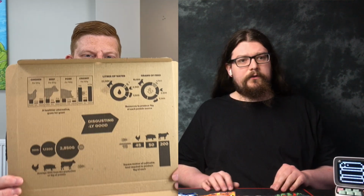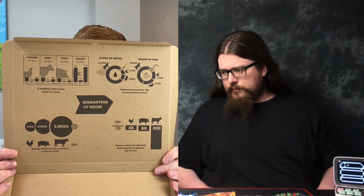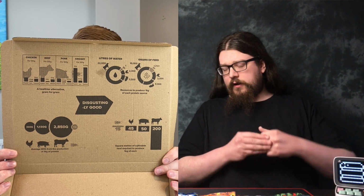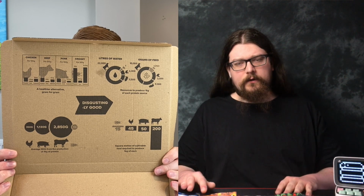It's a lot less impactful on the environment. I was going to refer to the infographic on the website. It's something like 1 litre of water per kilogram of protein, compared to thousands. And the same with feed. It was just 1.7 kilos of feed for a kilogram of protein from insects.